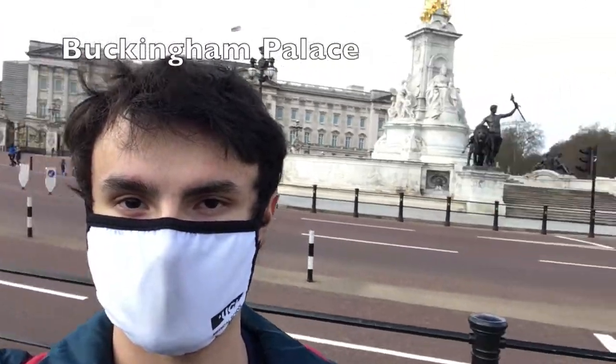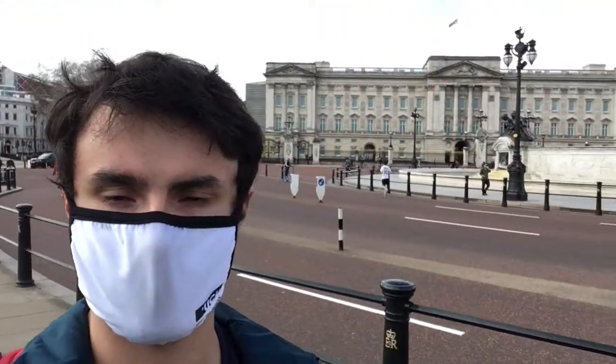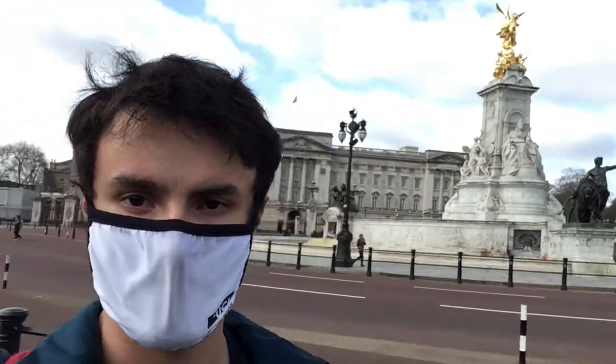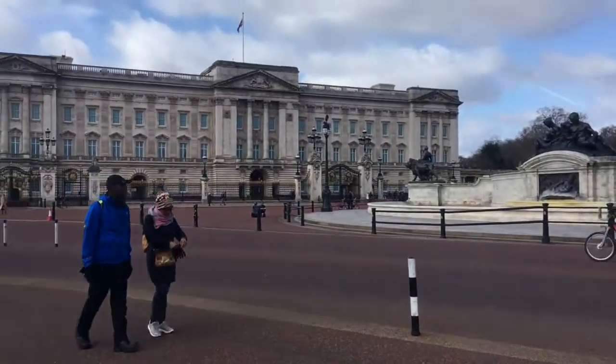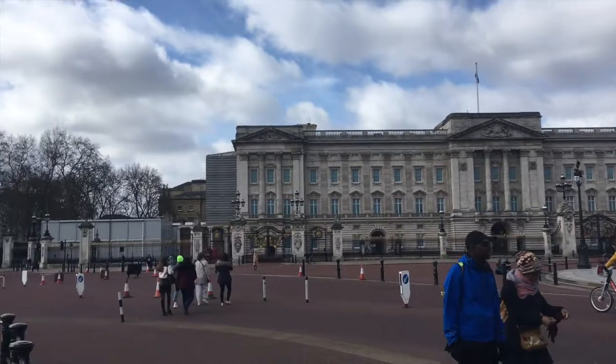Now we are in front of none other than Buckingham Palace. And again, like all the other sites we visited today, it is quite empty for what there normally is in terms of people. It's a beautiful palace, and the flag is up, which I believe means that the Queen's in residence today. So I'll just show you a few videos from around Buckingham Palace.